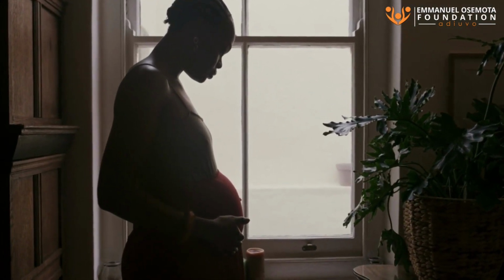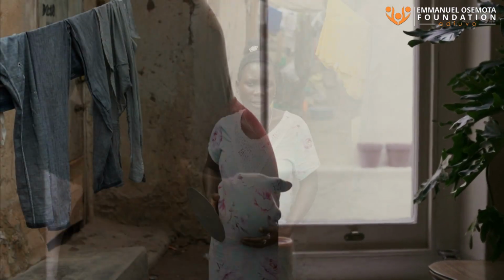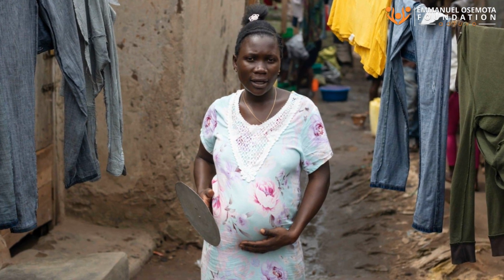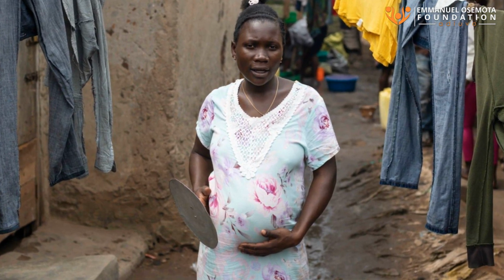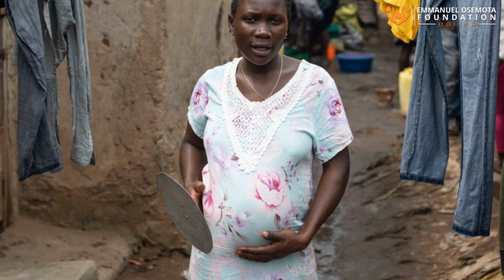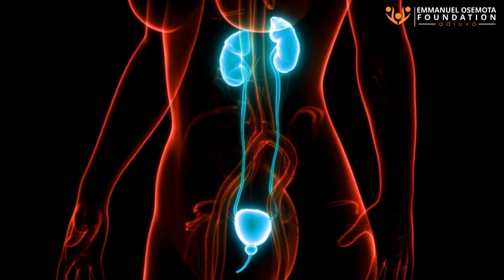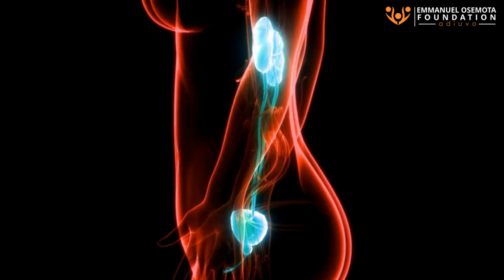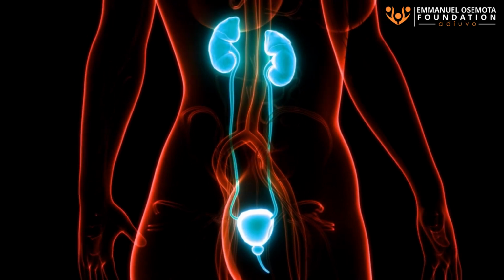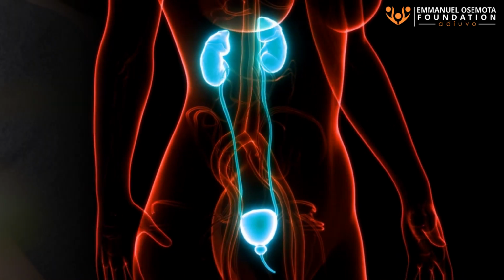In sub-Saharan Africa, preeclampsia is one of the leading causes of poor perinatal outcomes, leading to intrauterine death, low birth weight, preterm delivery, and more. In this article, we'll cover the key aspects of preeclampsia and how it affects the world's most vulnerable mothers. What causes preeclampsia? Preeclampsia is a complex disorder usually emerging after the 20th week of pregnancy, presenting with high blood pressure and signs of damage to organ systems, often the kidneys. While the exact causes remain unknown, several factors may contribute.